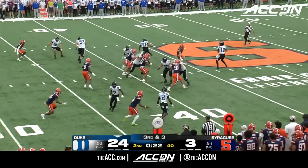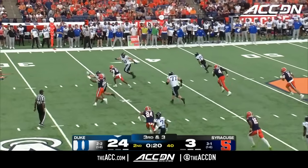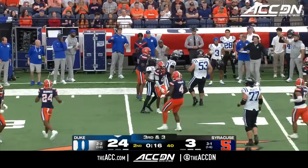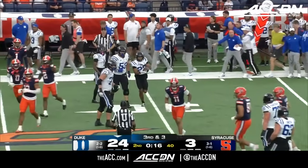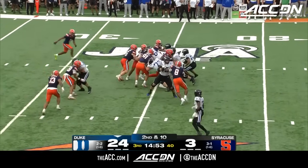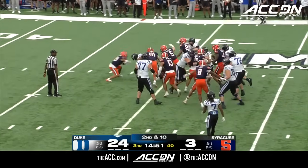There's the snap. Here come the Orange. Mensah flips it out. This is Sheppard again. First down and spins toward the 30-yard line. Took the hit from Chestnut. 2nd and 10. Brown in motion. They're going to hand the ball to Sheppard, trying to wait on a spot.